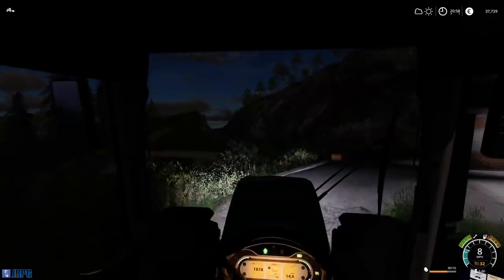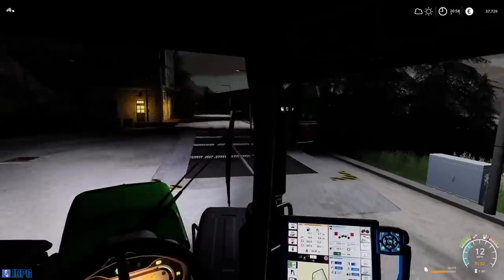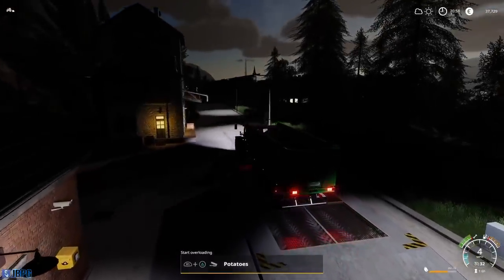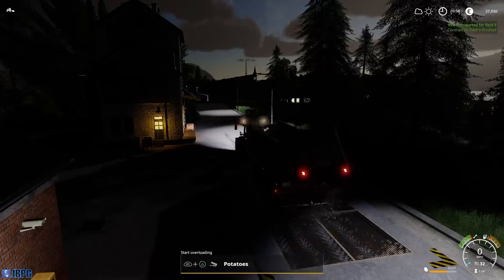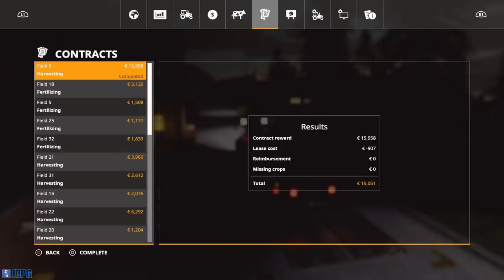I have picked the field clean. The job is showing as 100%. We just need to deliver that last 2% of the crop. So it'll be a quick sort of splash and dash dump here. There we go, that's 99%. There we go, contract is finished.